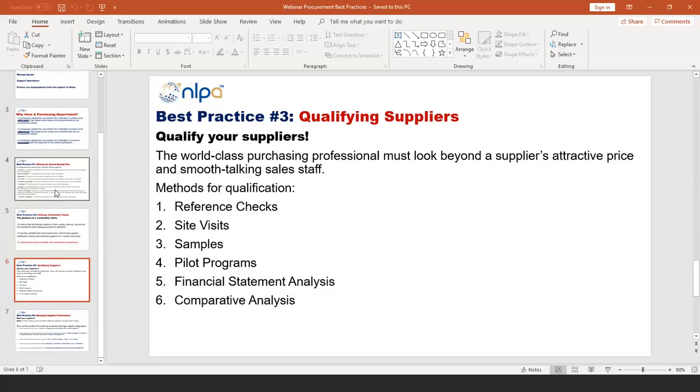So some of the ways that you would be able to qualify suppliers are reference checks and site visits, I recommend. Get a few samples from them and look at how they're delivered. I recommend you simulate a delivery situation, and you look at how those samples come in. That could be another good method. And of course, a pilot program. You start off small, and you have them. If you're testing a new supplier that in all other parameters they seem to qualify, financial, etc.